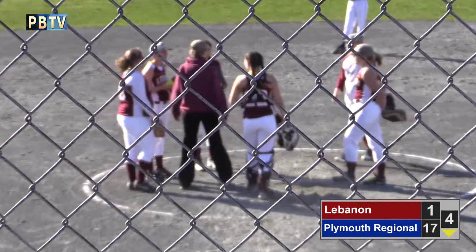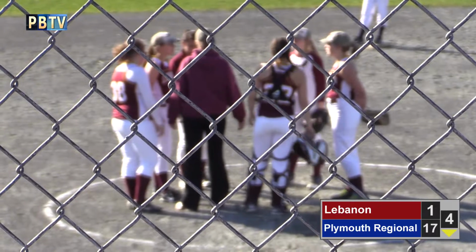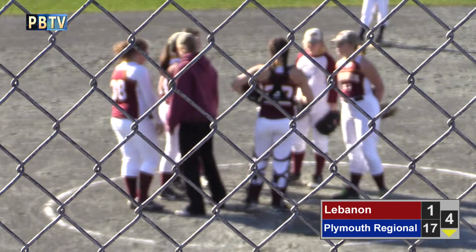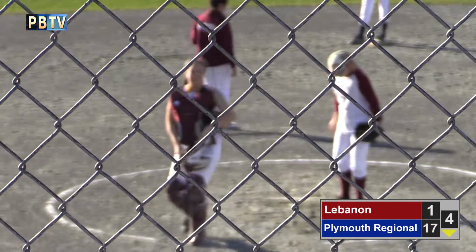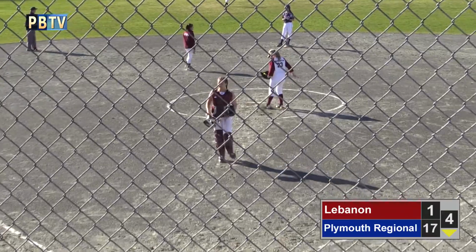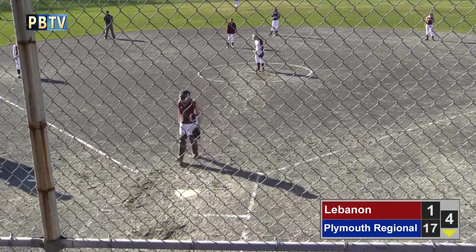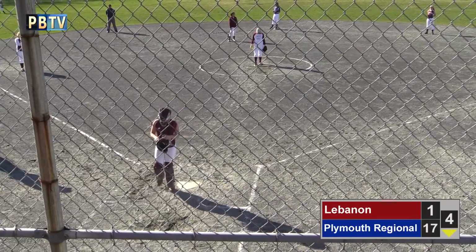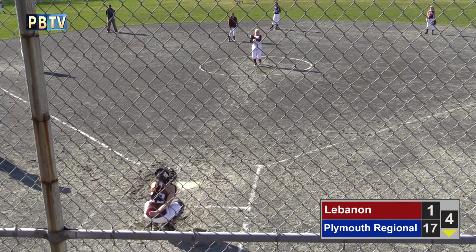Oh, it looks like the coach is going to make the pitching change I have been waiting for. 17-1 now. Seems a little late to make it, but they're going to make it. There we go. I think this could be very beneficial for her softball team, but she really should have made this call 2 innings ago. So we'll get a little bit of warm-up action for this pitcher.